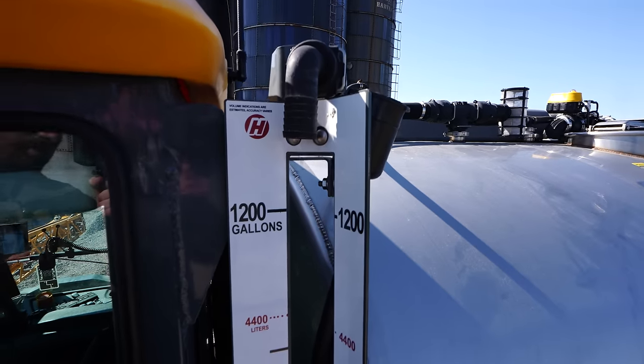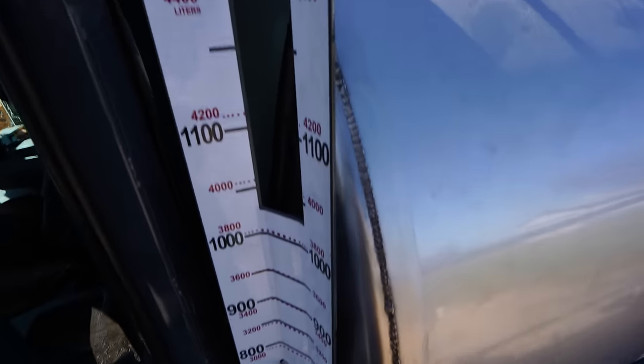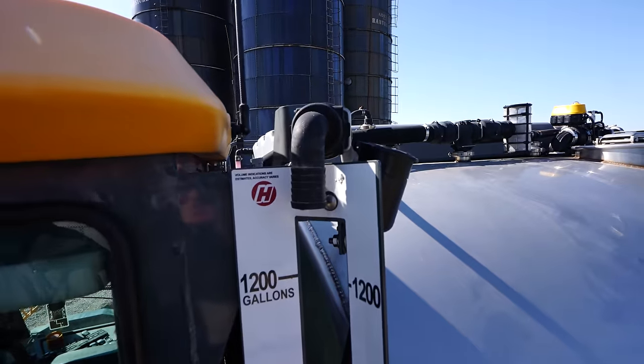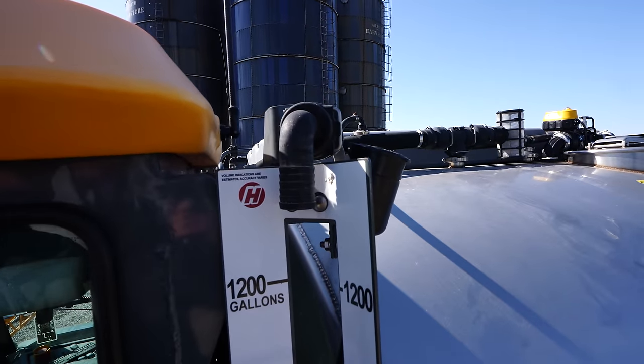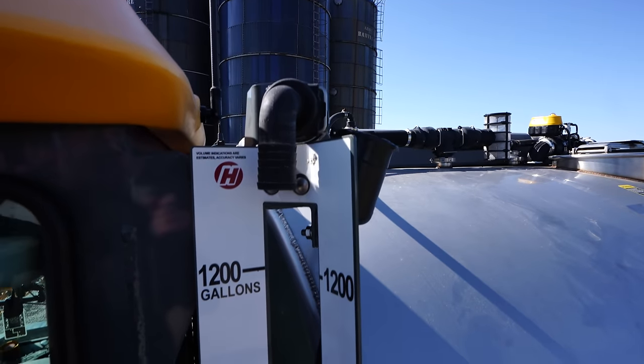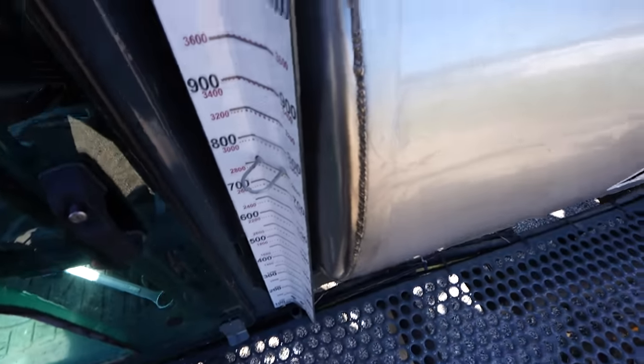Son of a gun, I completely forgot that I took the sight tube off of this. I do have a huge order of stuff coming from Spray Parts Warehouse. Some new nozzle bodies, some new tips I'm trying out, and some new hose. I could put the old one back on, it's not bad. I just forgot that I took it off. It's inconvenient because I was going to try to put some product in the tank.